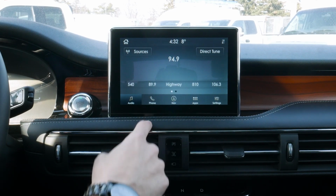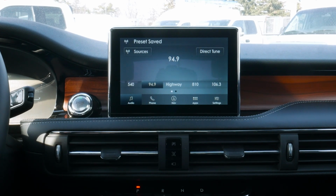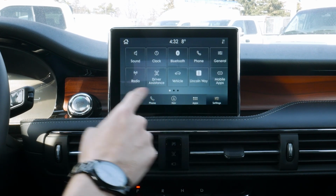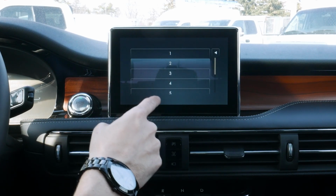Now, if we ever want to save a preset, all we do is tune to whatever station we want. We're just going to press and hold any of the available spaces, and it's going to save it in. So it's literally that simple. Now, if we go into our settings along the very bottom, we've got a few other options available. So if we go to radio for a second, we've got our radio text, and then we've got preset pages.